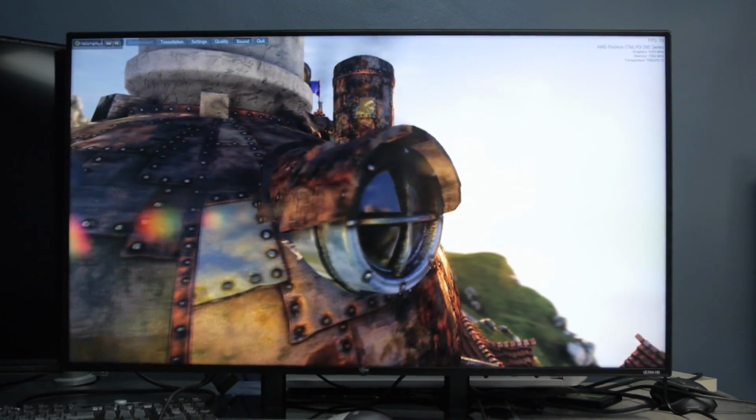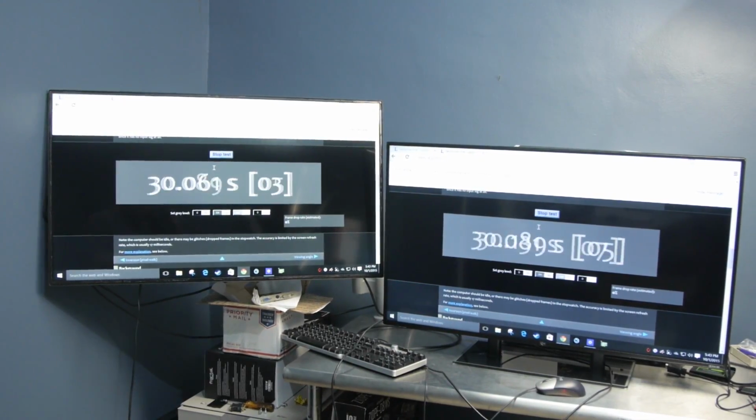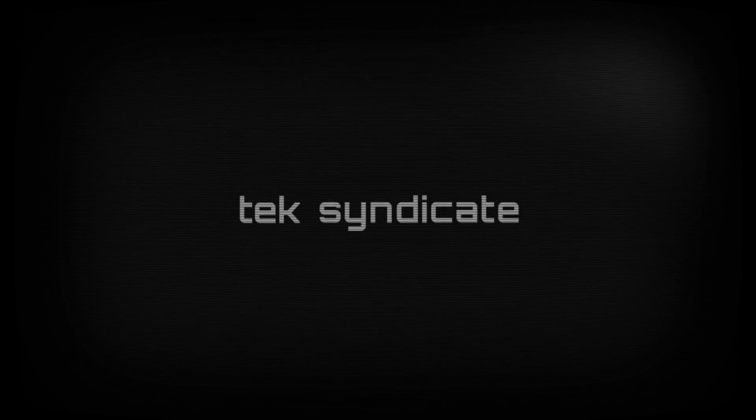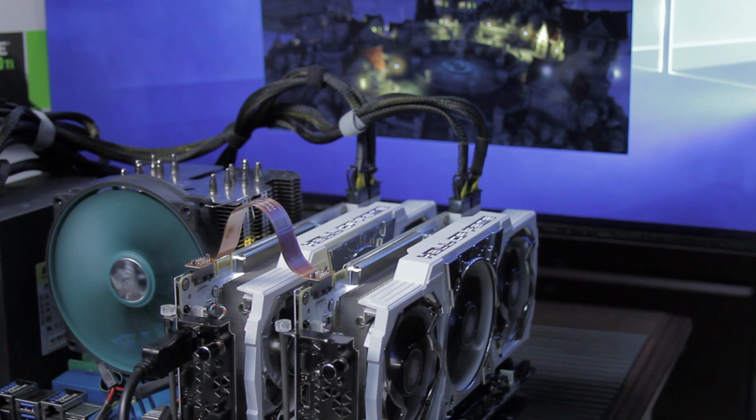Forget 4K gaming. 8K gaming is so passé. Let's go with 12K gaming. Alright, so the reality is that you're going to be upgrading into this particular setup. 12K gaming, it's just not a thing. No, at least not at this current time. Two 980 Ti's would have a hard time pushing this.